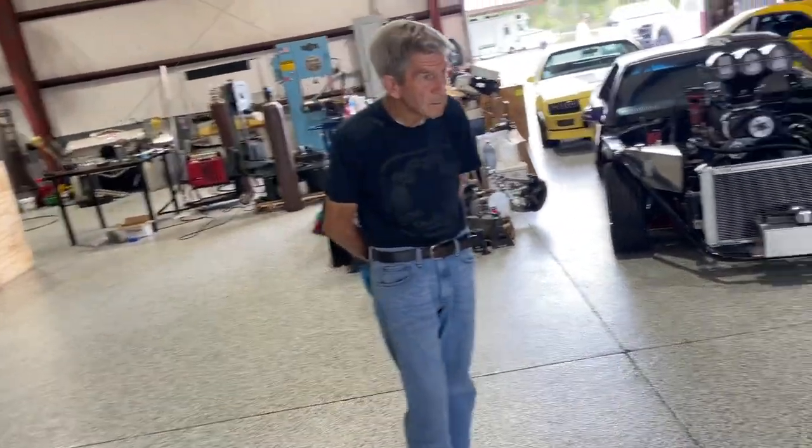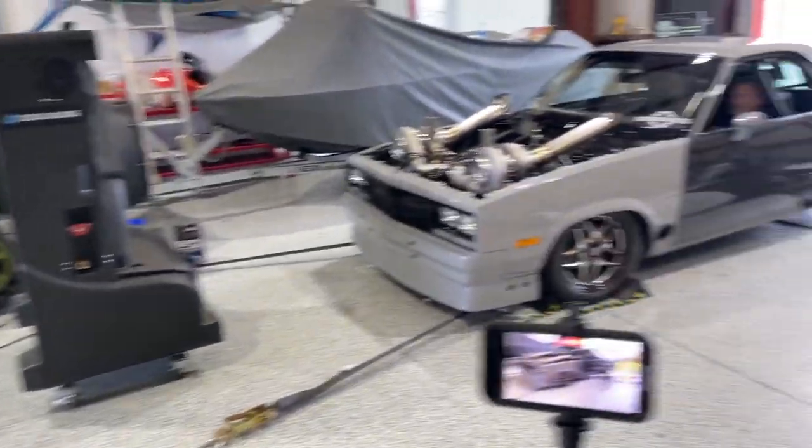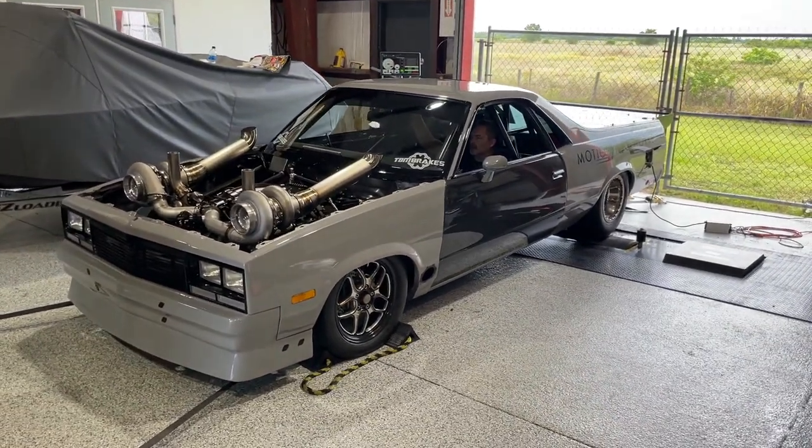Alrighty, here we go. All right guys, here we go, first pull.